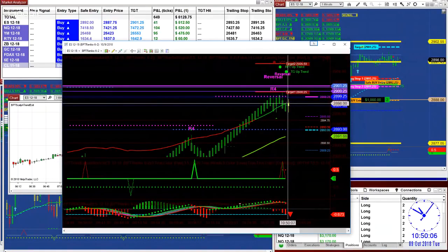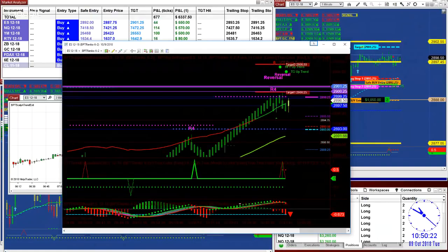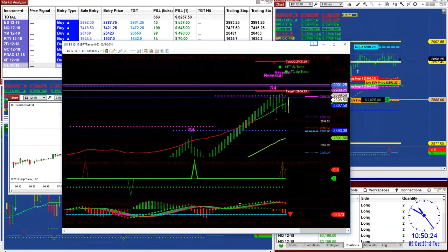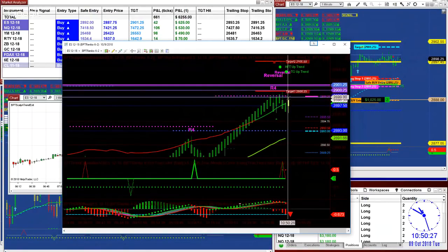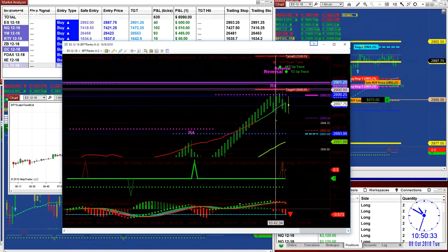For whoever comes in right now wanting to trade the ES and go long, they're going to have a hell of a problem taking the trades, because it's not going to go anywhere. Look, this is going to drive any trader crazy in this area here. You cannot go long anymore on the ES.